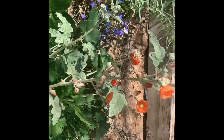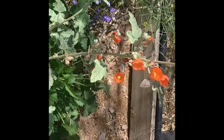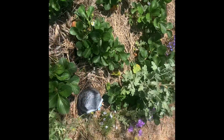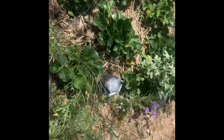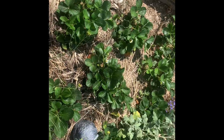And then this just popped up right in the middle. This is one of our globe mallows, and the pollinators absolutely adore it. So it's going to stay right in the middle of our strawberry patch. But I am going to remove the wild mustard now that there's so many other things for the pollinators to be on. I have not seen them working that in a while.